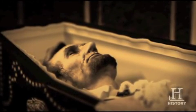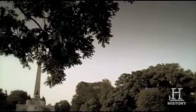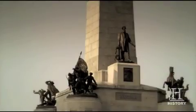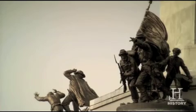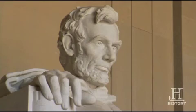The tragedy of his assassination, which unfortunately, that's what I think has helped create the martyr that he became. He becomes Father Abraham. He becomes, for the next 2 generations, the personification of the American belief in liberty. You won't be able to get anybody to agree on who a great president is, except Abraham Lincoln. I don't think you'd find an American who wouldn't say that he was the greatest president.